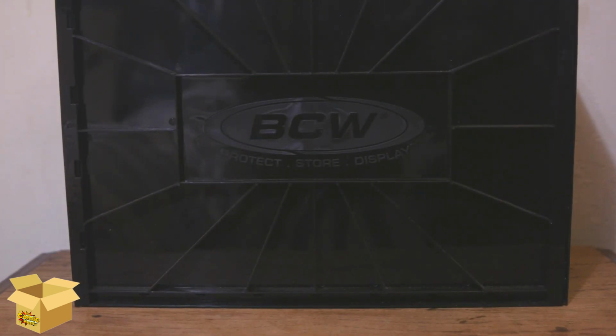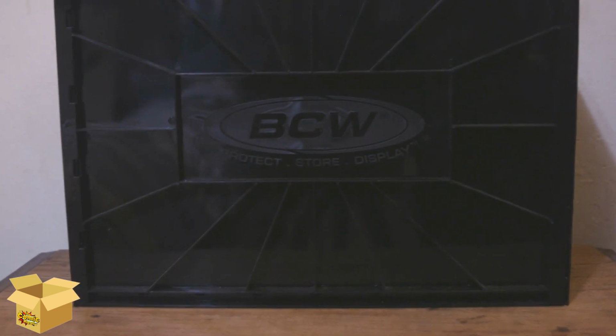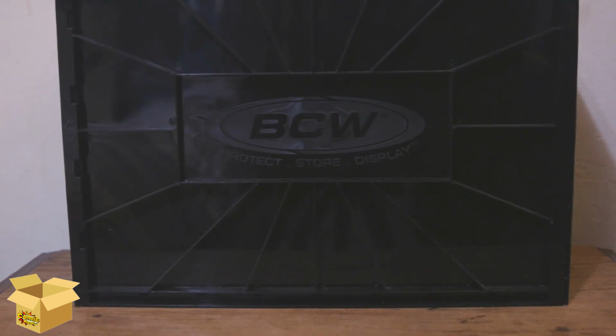Next up is another hard variant to find. This is the 1 in 500. This is the Teenage Mutant Ninja Turtles 101. This is the Big Time Collectibles variant. I could not find the actual 101 with the new character on it, so I was like, you know what, I'll just grab this one because I actually love the cover.